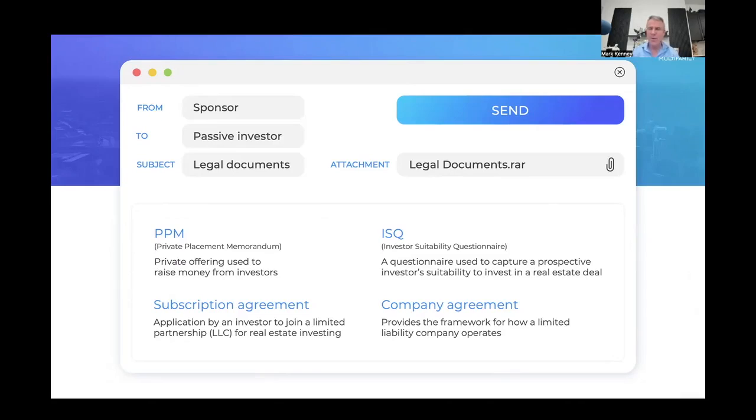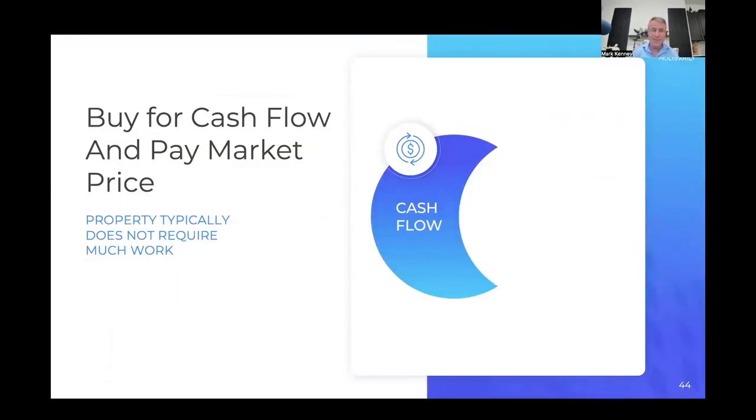Subscription agreements where the investor says, this is how much I want to invest. Then you have an ISQ, which is an investor suitability questionnaire. Are they accredited? Are they sophisticated? Things like that. Kind of a little bit of background about the person, maybe a little bit of their education, things like that. And then you have a company agreement or operating agreement. So it's basically a framework for how the LLC is going to operate. So those are some of the documents.